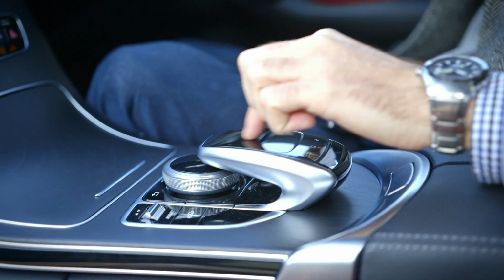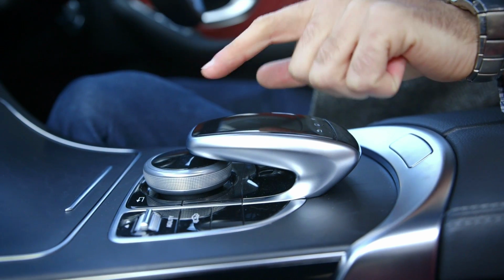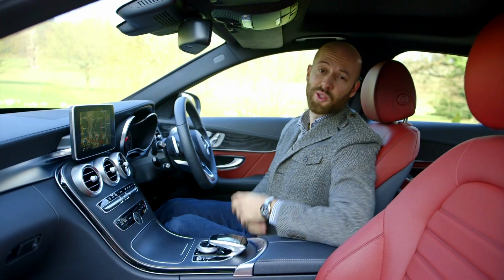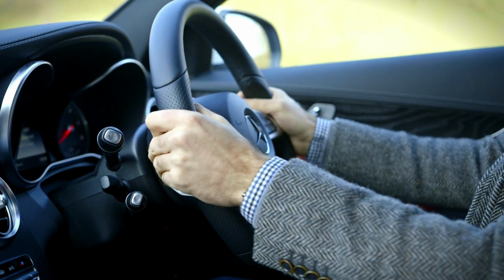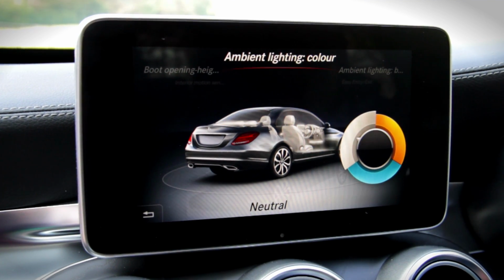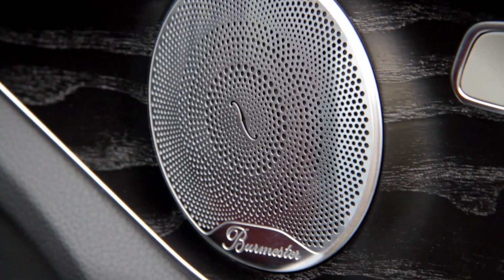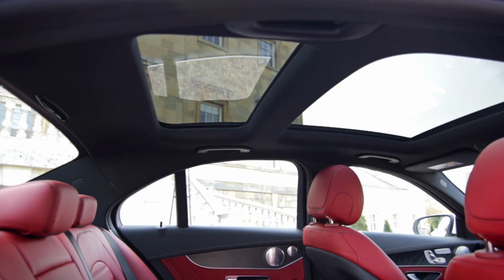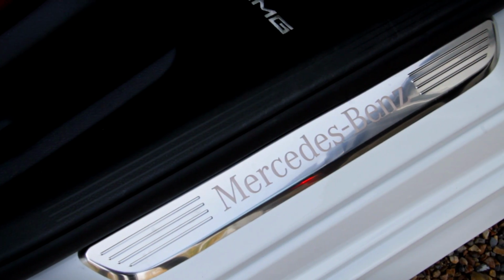And I have to say, this touchpad style iPhone interface up here at the top, which lets you trace letters and pinch and zoom, is a nice idea in theory, but it's actually a right faff to use when you're trying to drive. The car I'm sitting in now also has plenty of features to get your pulse racing, including this sporty 3-spoke steering wheel, aluminium drilled pedals, and soft LED lighting throughout, which gives it a really classy feel. There are some choice options fitted to this particular car as well, including the brilliant sounding 13-speaker Burmester stereo, this panoramic glass sunroof, and keyless entry and go. That's all included as part of the extensive but fairly expensive Premium Plus package.